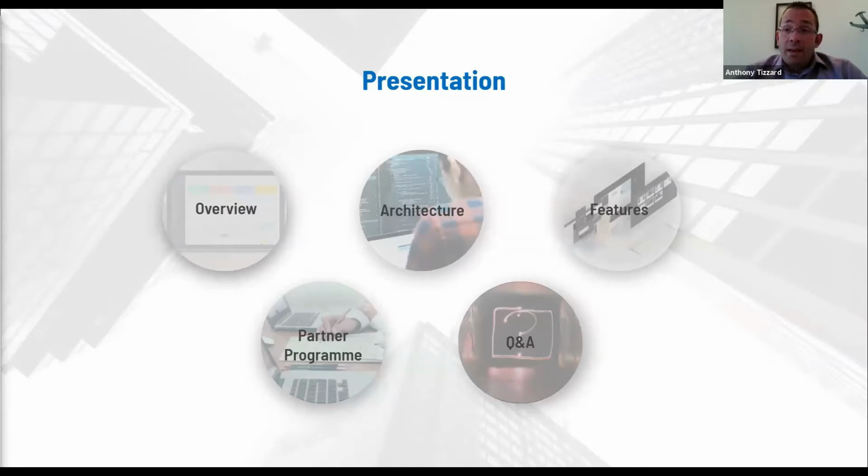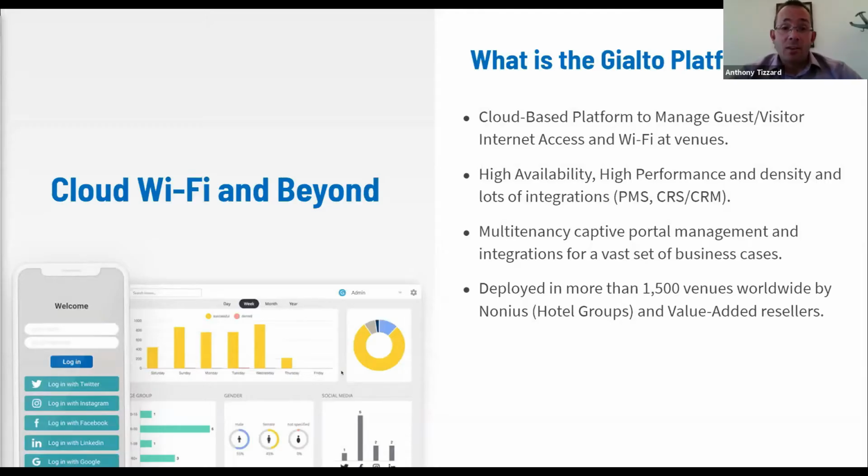So you saw the name Gialto on the first page of this presentation. So what is Gialto? It's basically a platform for internet access management. This type of platform is also known in the industry by many other names. HSIA, Cloud Wi-Fi, Guest Internet Access Management, Venue Wi-Fi, Captive Portal, Gateway Services, you name it.